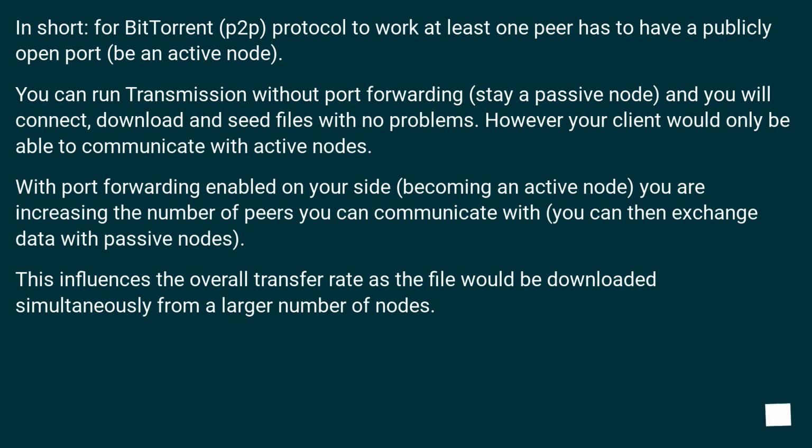With port forwarding enabled on your side, becoming an active node, you are increasing the number of peers you can communicate with. You can then exchange data with passive nodes. This influences the overall transfer rate, as the file would be downloaded simultaneously from a larger number of nodes.